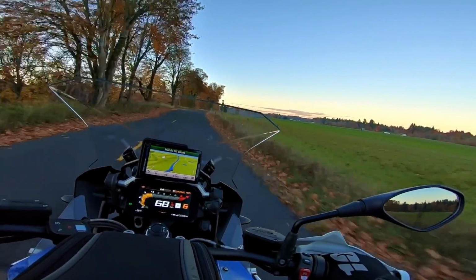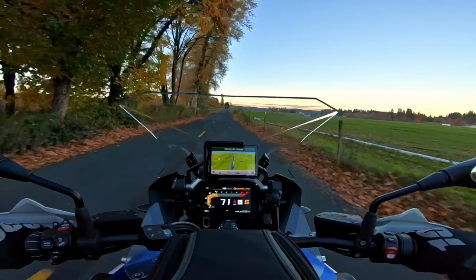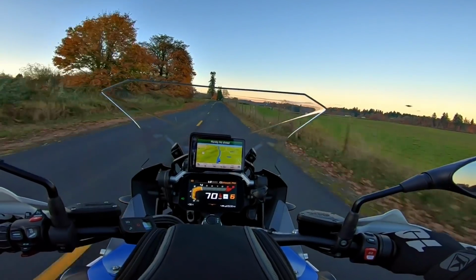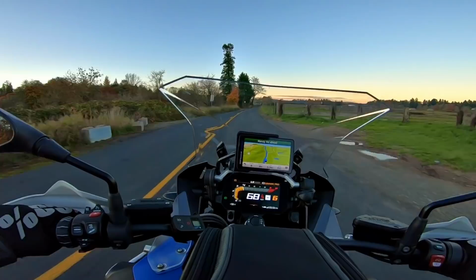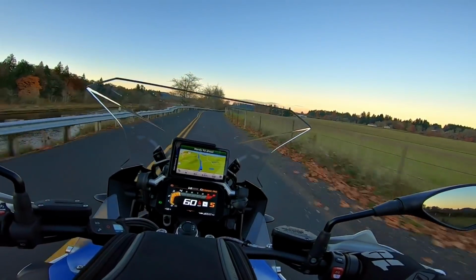That is beautiful. Leaves on the ground, I just can't get enough of it. Wow, it's so open looking. You always get that shock when all of a sudden all the trees clear out. Has this crazy open feeling, you know.